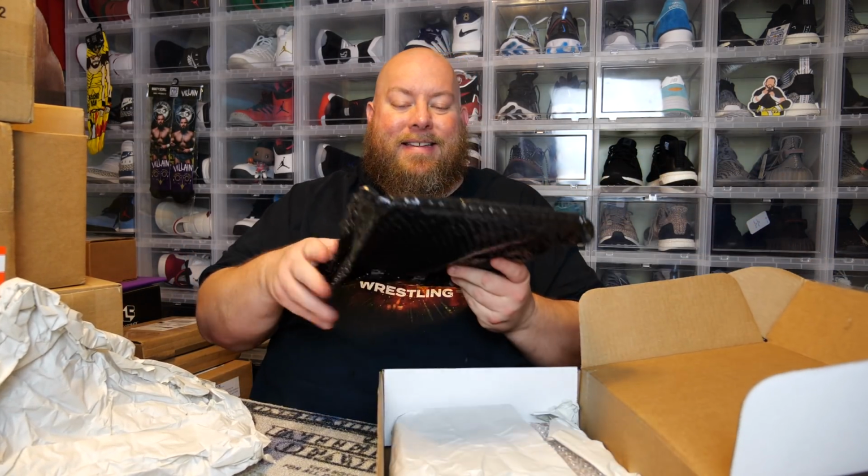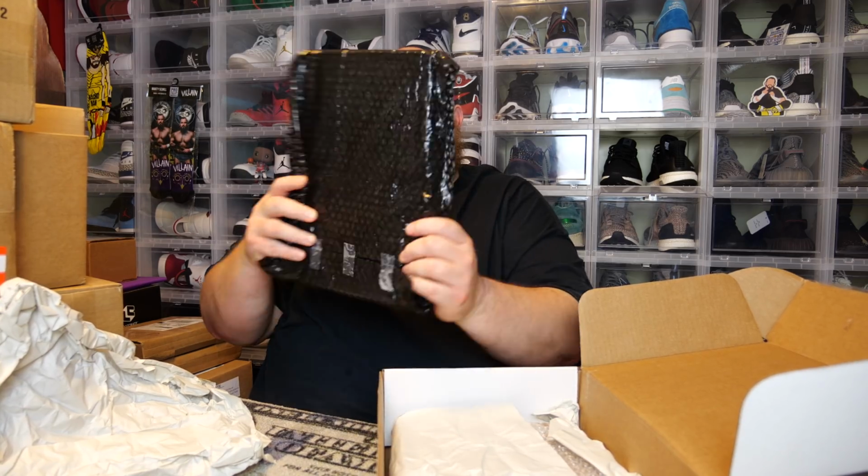Of course the top is okay, and we got some bubble wrap. Okay, so here is the slab. It is 100% bagged. I can't tell what it is. Let's set this off to the side. We will do that one totally last.